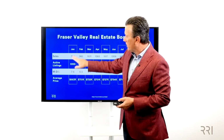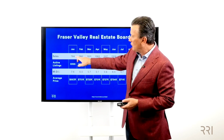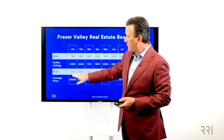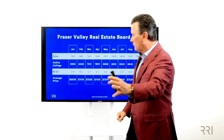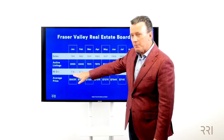Now, let's look at our inventory. You can see you started the year with basically 6,000 listings. If I take the sales, divide into the listings, it gives me your months of inventory. Remember, supply and demand determines price going up, price going down. 4 to 6 months is balanced, above 6 months is a buyer's market, below 4 is a seller's market. Look where we started. We started at 7.6 months. This is a buyer's market.